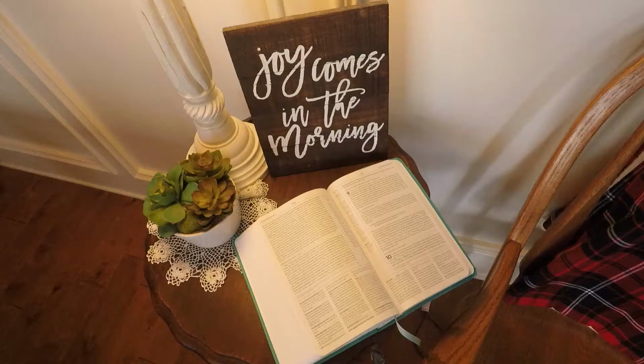Let's look first at Matthew 6, verses 19 through 21. Do not lay up for yourselves treasures on earth, where moth and rust destroy and thieves break in and steal. But lay up for yourselves treasures in heaven, where neither moth or rust can destroy and thieves cannot steal. For where your treasure is, there your heart will be also.